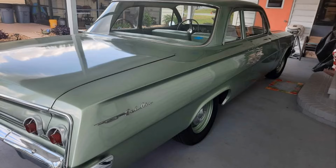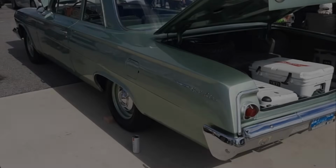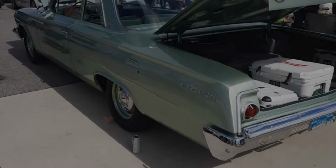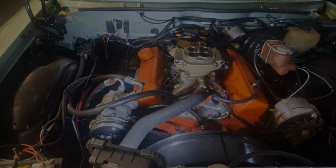The seller characterizes the car as wonderful and a very nice modern classic, underscoring its balance of style, comfort, and performance. While possible part trades are mentioned for items such as precious metals or other vehicles, the car itself stands as a fully sorted, highly desirable 1962 Chevrolet Bel Air that offers classic design with thoroughly updated running gear, making it ideal for confident driving and long-term enjoyment.